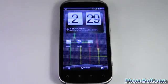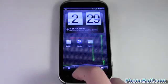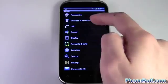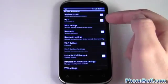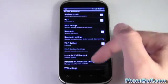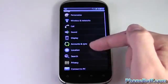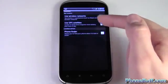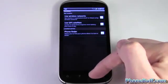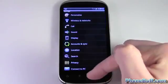Another way you could save a lot of battery life is to make sure that your wireless connections are off when you're not using them. Things like Wi-Fi, Bluetooth, and GPS. On mine, they're all off right now, but the way you turn them off and on is you go to Settings, Wireless Networks. So for Wi-Fi, you can see it's unchecked. You want to make sure that's unchecked when you're not using it, same as Bluetooth. And then GPS is going to be under Location, and you can see it says Use GPS Satellites. I've already unchecked it to save my battery life, and that's why it didn't show up under that list that I showed you earlier.